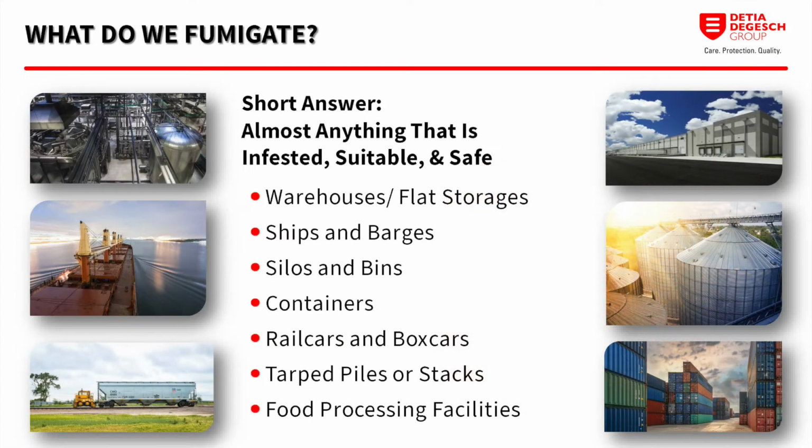So what do we fumigate? Again, I'm not going to hammer down into each one of these. But the short answer is almost anything that is infested, suitable, and safe. We'll talk a little bit in a second about what suitable and safe mean. But really it's warehouses, flat storages, ships and barges, silos and bins, containers, rail cars, box cars, tarps, and food processing facilities. Those are the big ones. Again, it can go on and on. You can talk about chambers, houses, logs, but these are the main arenas that we're going to fumigate in.